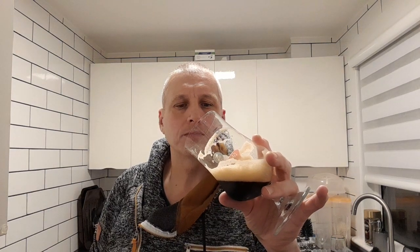Well, believe it or not, for a 10-year-old beer, it still has carbonation. Soft carbonation. Almost like a chocolate biscuity mouthfeel to it. It's pretty thin. It's got a sort of biscuity snap to it, like a chocolate biscuity snap. I think that makes up for the thinness of the beer actually. Still drinkable.